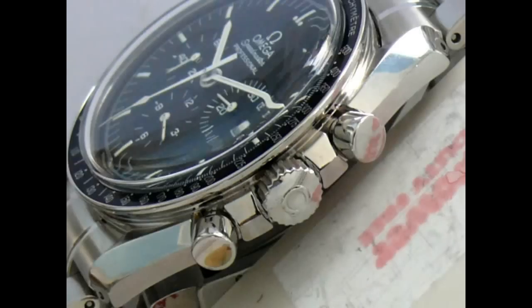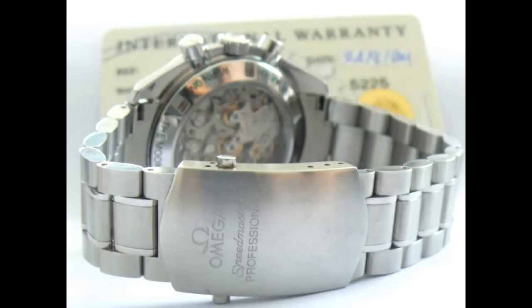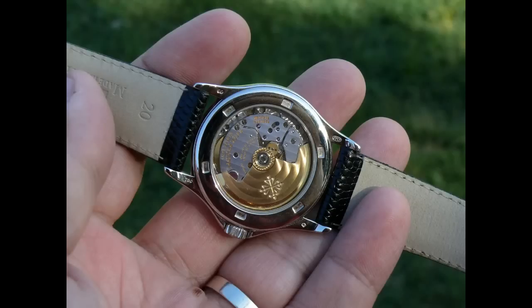These are a great watch. I love the Omega Speedmaster, but what they've done here is not right. It is not the high-grade movement that you would get in a Patek, a Vacheron, an Audemars. And hence the reason this Patek Philippe here is 6 to 7 times the price. It's all the hand finishing.